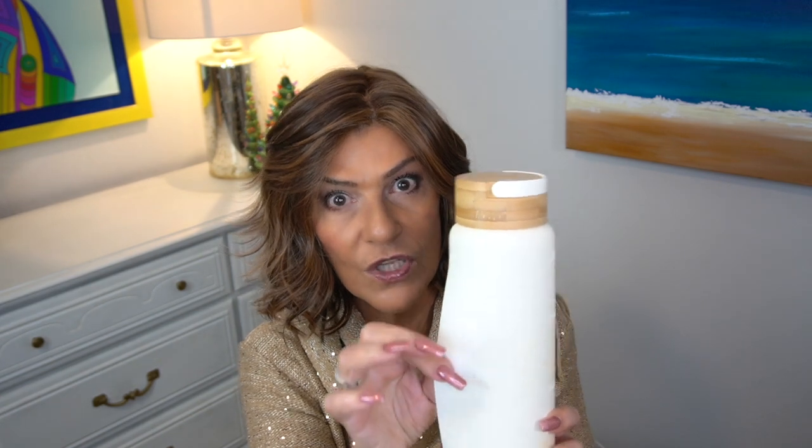Also from Uba, absolutely love this. This is glass, but you could put it in the dishwasher, and it has a silicone covering that you could remove. Did I say that this is also from Uba? The lid is bamboo, and it holds 4 cups. So it really helps me keep track of my water intake. I like to drink about 72 ounces a day at minimum, and this really helps.